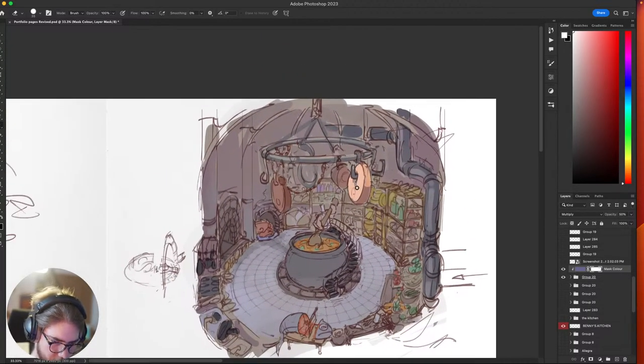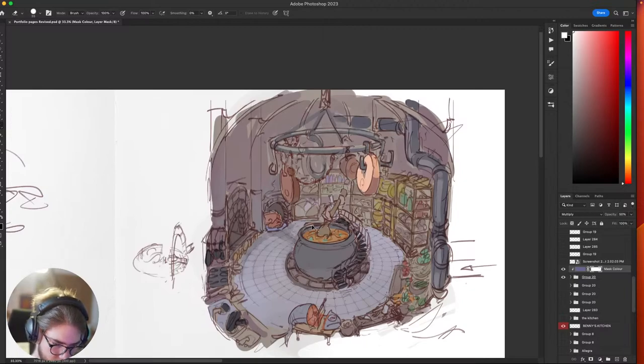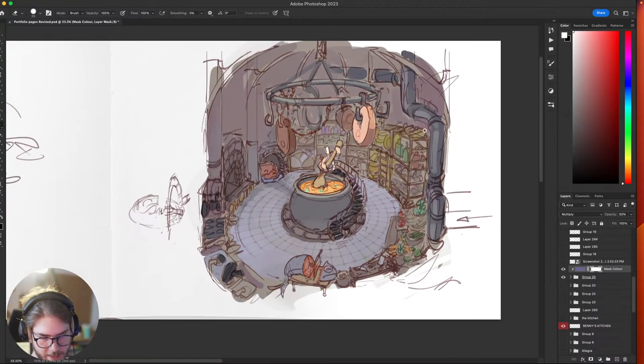So it's also going to be hitting top of the cauldron. We'll use the soft brush, like the airbrush, on areas where we know it's going to be a little more soft, obviously. And then we obviously want the chef to be well illumined, in focus.